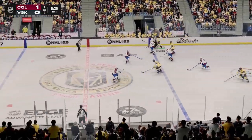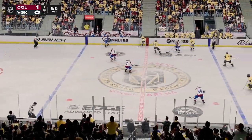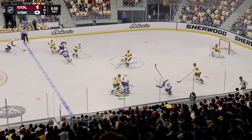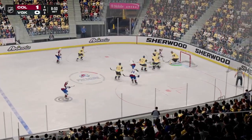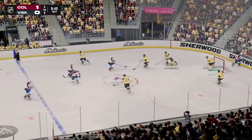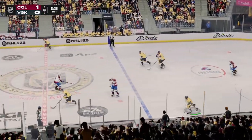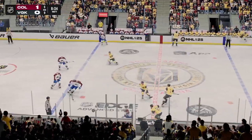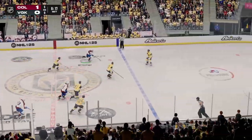Moves the puck to Howden. Can't stay on his feet after that hit. Takes the puck at the point. Feeds it over! Big save in front! He does a great job of having sound positional play based on where the puck is on that low inner slot. And he makes himself big, takes away the holes, and makes a save.